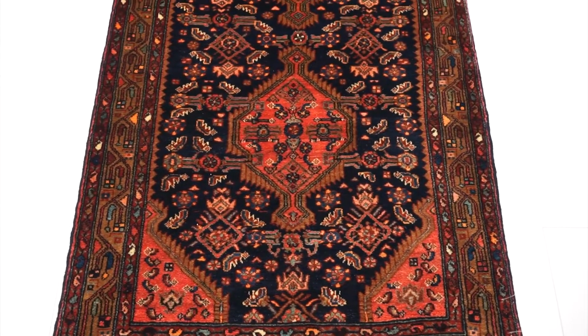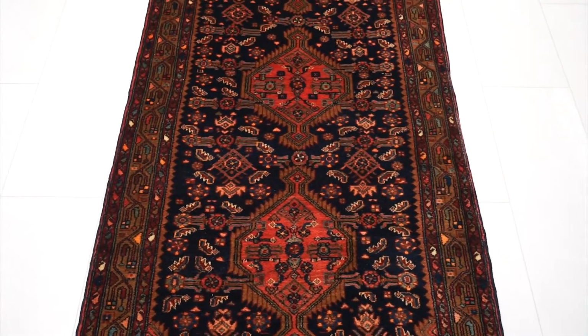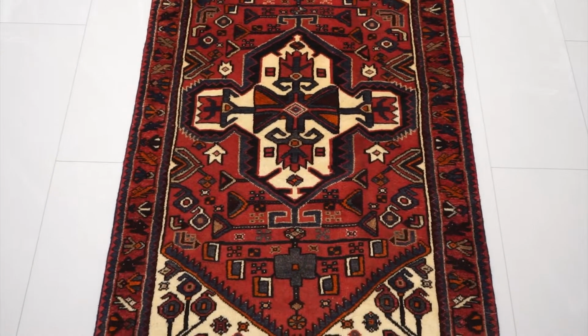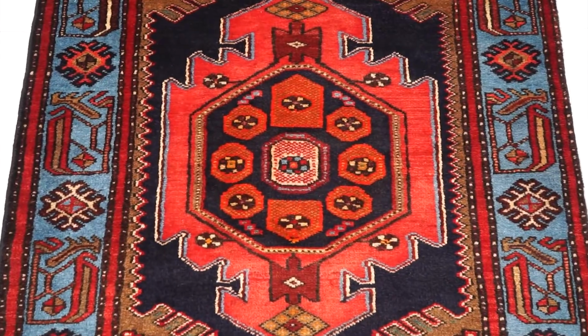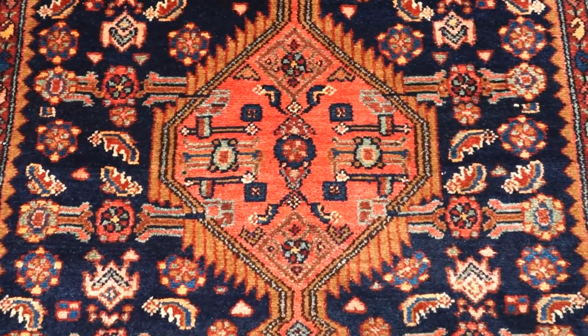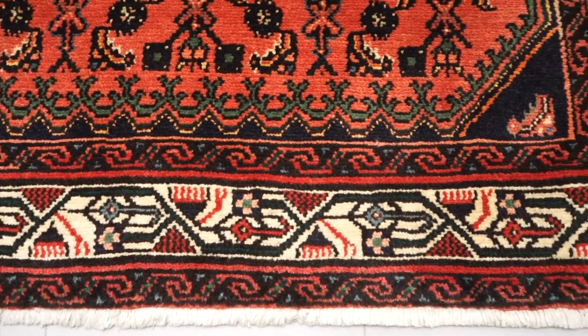And when it comes to the village Hamadan rugs, you're going to find that they're more for practical use. They're smaller sizes or runners. Their knot density varies, but usually is on the low to medium side. And they use some of the more typical colors, like the reds and the blues and the cream.